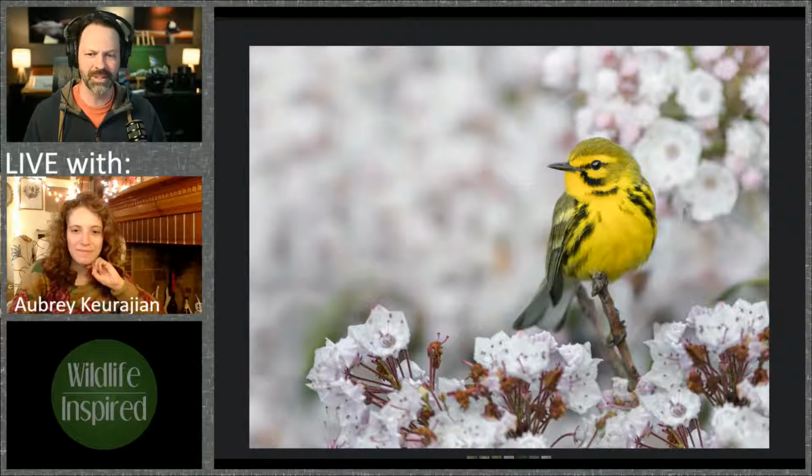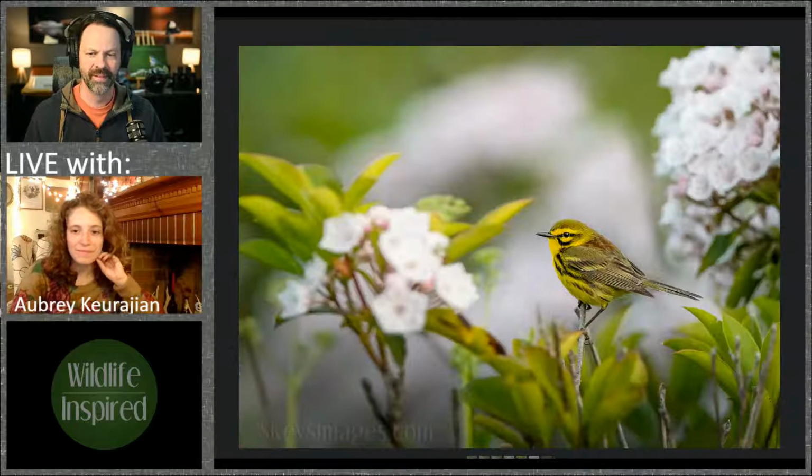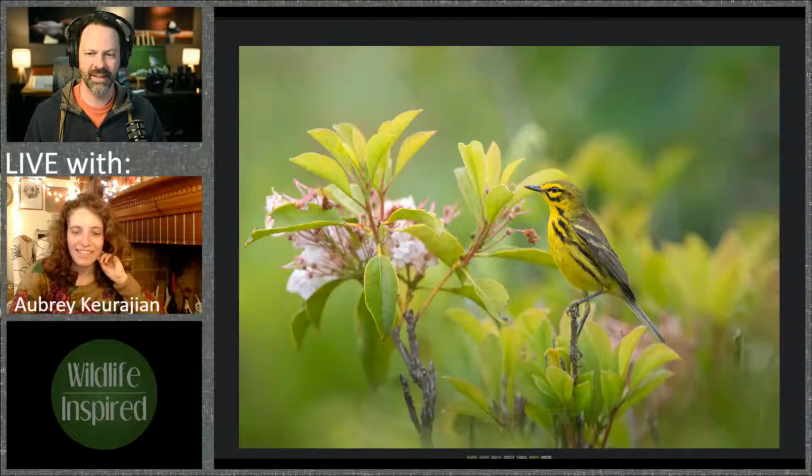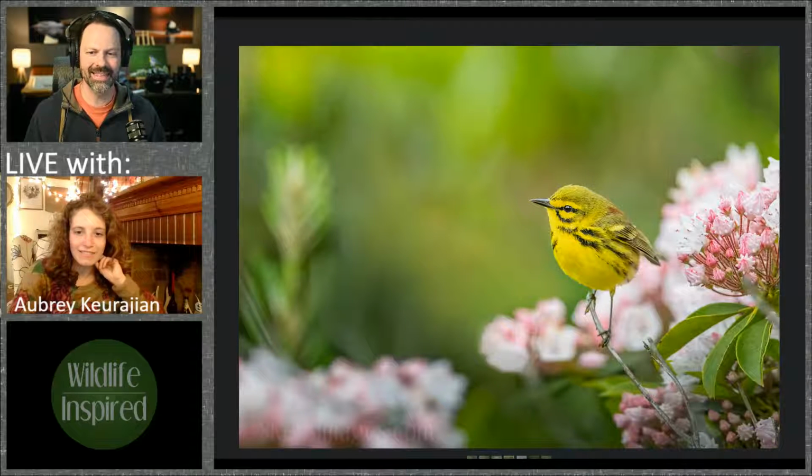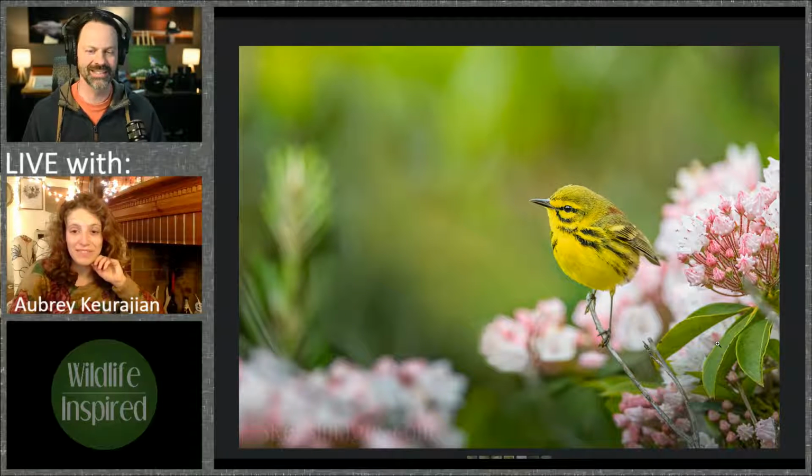This was a different species, but this one, and this one. Of the photographs, I think this is my favorite for some reason. I just love the composition, and the light is really nice here. So I've got 5 guesses for mountain laurel. Yeah, the state flower of Connecticut. Isn't it beautiful? It is amazing.